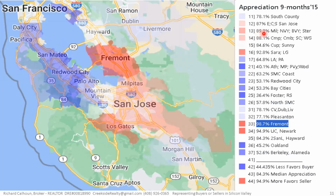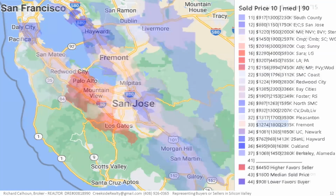And there are several honorable mentions in Santa Clara County, that Milpitas, North Valley, Berryessa, Blossom Valley, Santa Teresa area has 90% appreciation. Campbell, Cambrian, Santa Clara, Willow Glen's got 88% appreciation. Saratoga, Los Gatos, 92% or 93%. Now we move on to sold price. Here, the color is simply where are the expensive areas in the red and where are the cheap areas in the blue. So it's clearly the outlying areas that are more affordable.